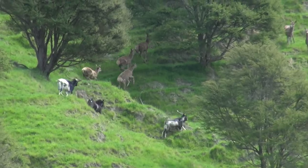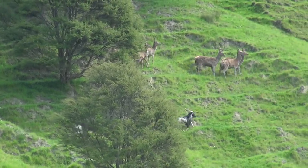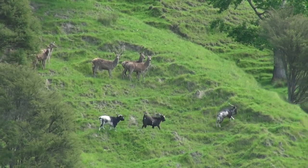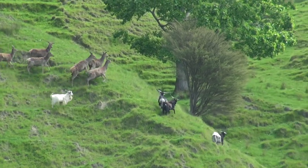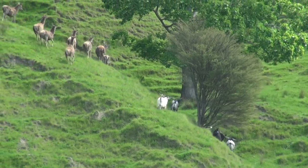We had the dreaded wind change. Well, everything's blowing out of here. We've had a bit of a wind change. Yeah, he's got a really, really bad foot, you can't even put any weight on it. He's a pretty good goat, but he's only got three wheels.